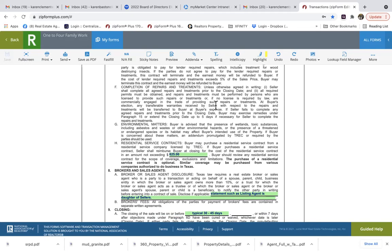I'm going to negotiate those repairs for you, but I need to know how you want to reinspect those, because I'm going to negotiate that those repairs get done way before we close. How do you want to handle those? That's how I explain this paragraph.